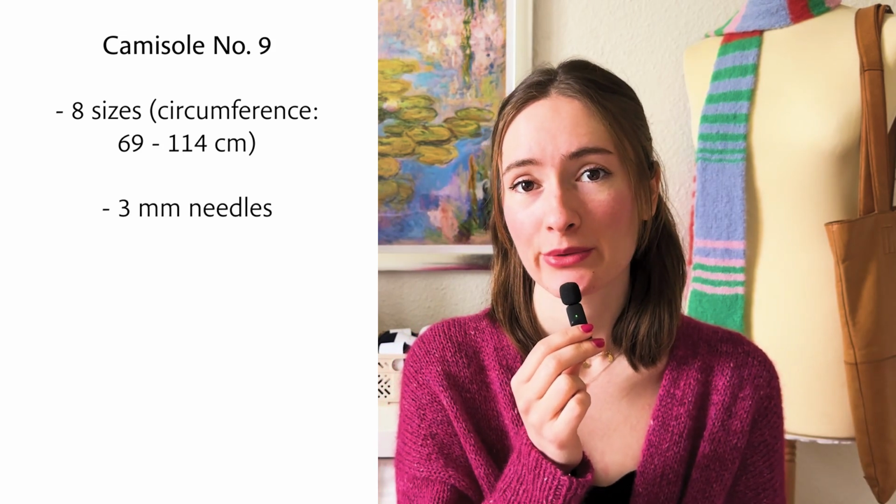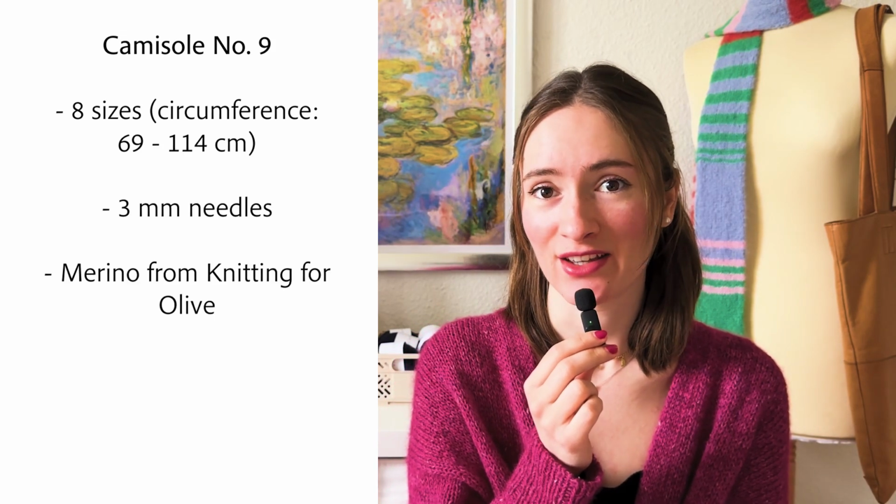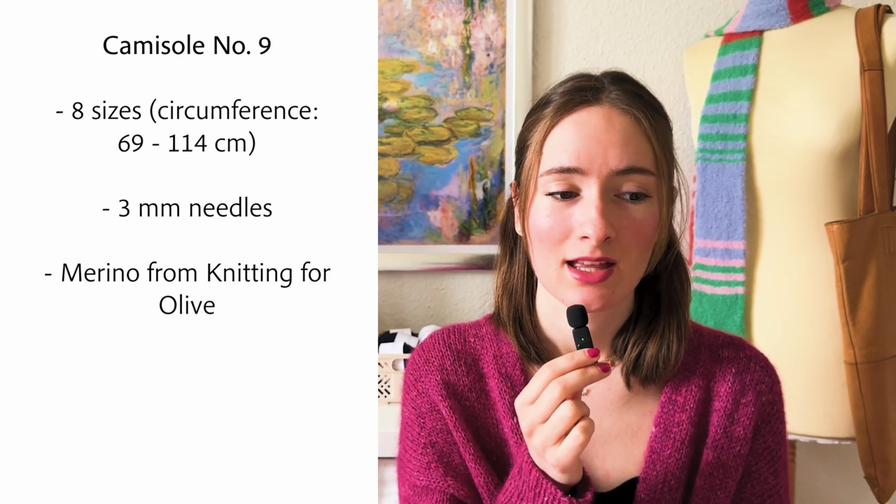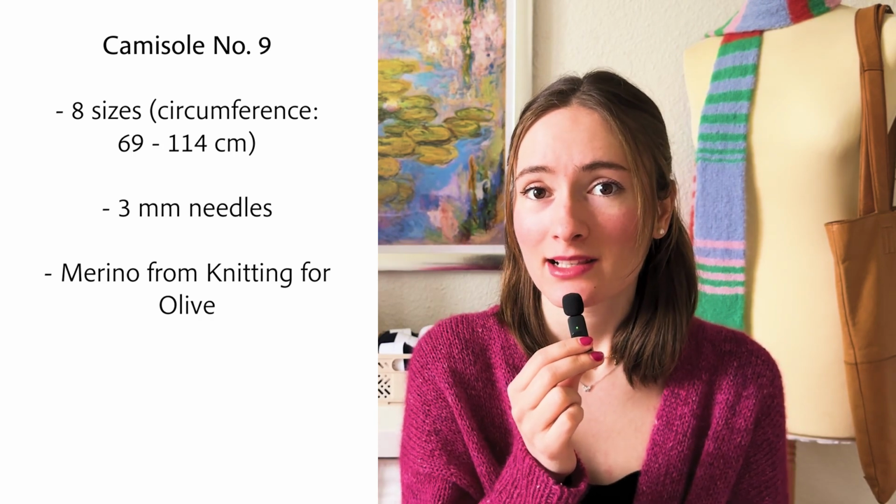It is worked on 3mm needles and the suggested yarn is the regular Knitting for Olive merino yarn, which I absolutely love. I love Knitting for Olive and all of their yarns, but I could not get myself to knit a summer top in merino yarn. It just doesn't really make sense to me, even though I recently learned that merino wool is not only a very breathable yarn, but it's also temperature regulating, which is super cool.